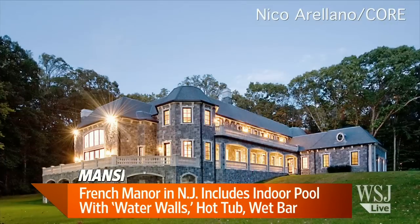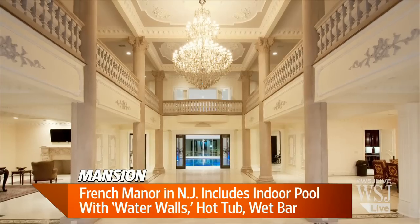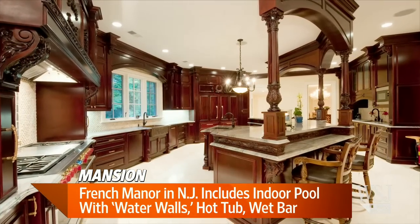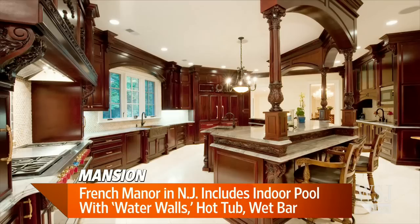Let's move over to Saddle River, aptly named for our water segment here, Saddle River, New Jersey. Yes, we have a 25,000 square foot home, and the owners said that they were inspired by the Palace of Versailles when they built this home. Unlike Versailles, however, there is this living space with an indoor pool. What's really cool about this is that the entire home is powered by geothermal energy as well as solar power.